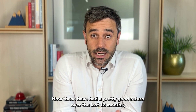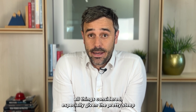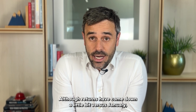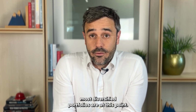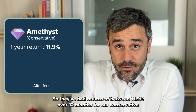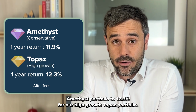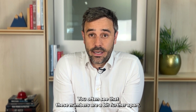Now these have had a pretty good return over the last 12 months, all things considered, especially given the pretty steep sell-off we've seen in share markets over the last 3 months. Although returns have come down a little bit versus January, they're still positive and a lot further ahead than most diversified portfolios are at this point. So they've had returns of between 11.9% over 12 months for our conservative Amethyst portfolio to 12.3% for our high growth Topaz portfolio. You often see that these numbers are a bit further apart.